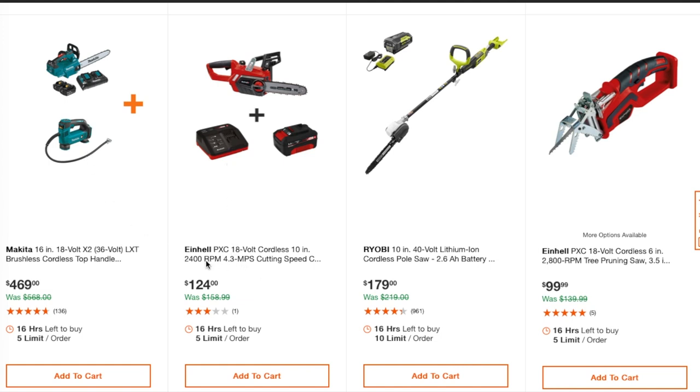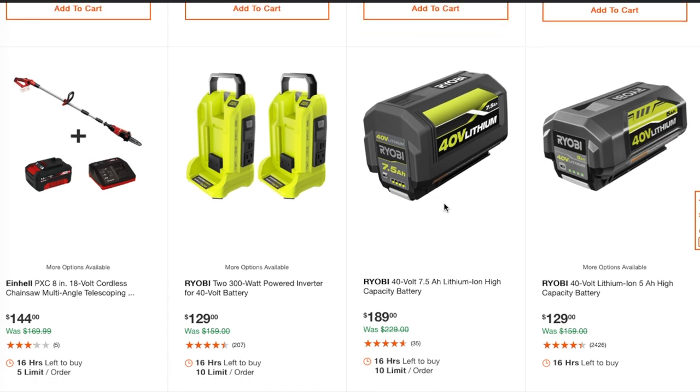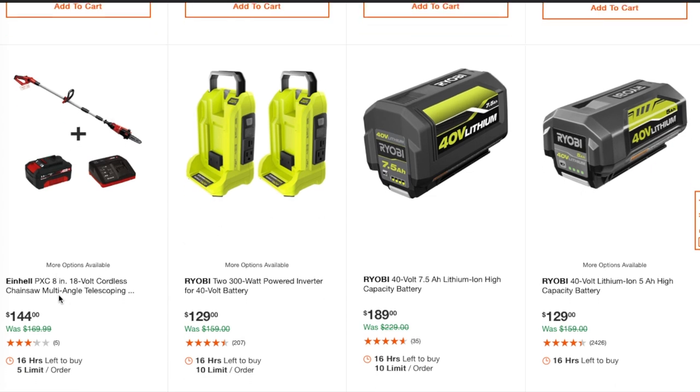What is this? The PXC 18 volts, 10 inch, 2,400 RPM, 4.3 meters per second cutting speed, $124. Got the Ryobi pole saw, 2.6 amp hour battery. This is the 40 volts, $179. You got the PXC cordless 6-inch pruning saw, $99.99. That looks interesting. Got the cordless chainsaw, this is telescoping, multi-angle telescoping chainsaw, $144 with the battery.